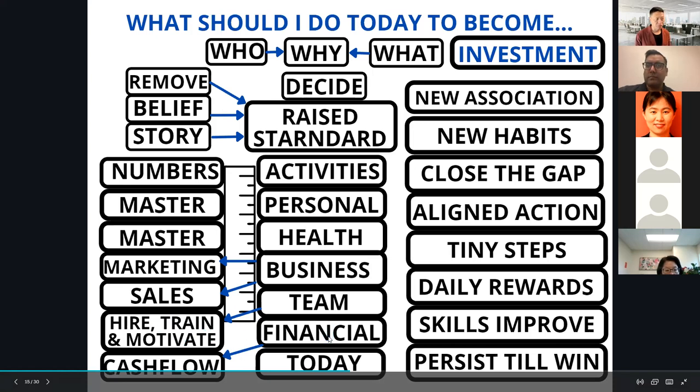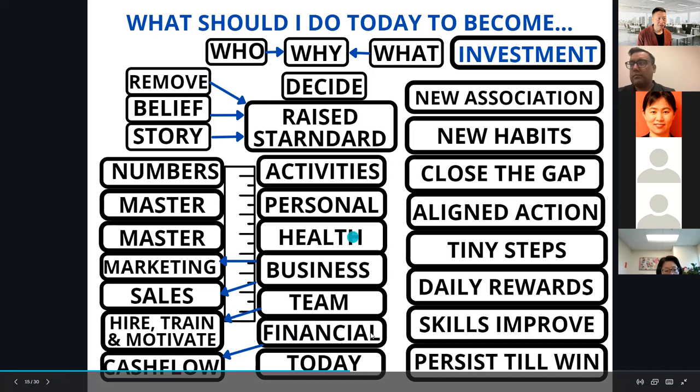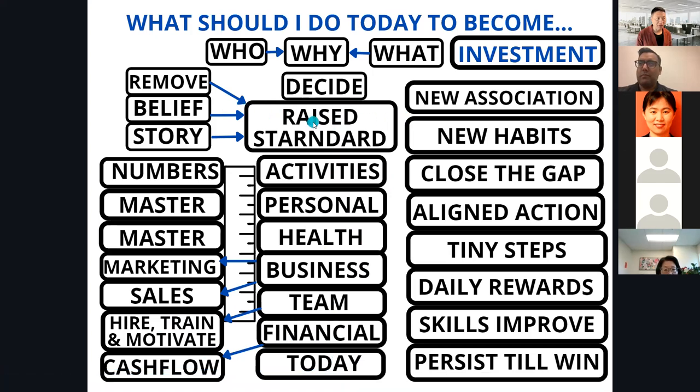And also the financial part. So you gotta watch out for the cash flow and the expenses, because if you don't have the cash flow, you cannot sustain. You cannot continue to have this business, right? So that's how you bridge the gap. This is all you need to do to bridge the gap between where you are today versus where you want to be after the standard is raised, right?